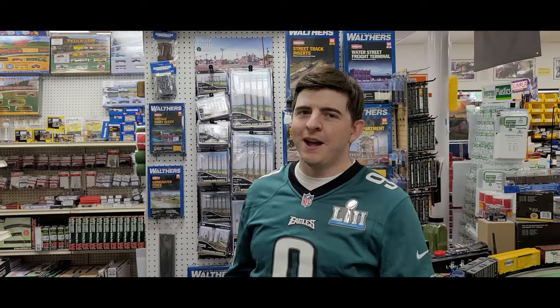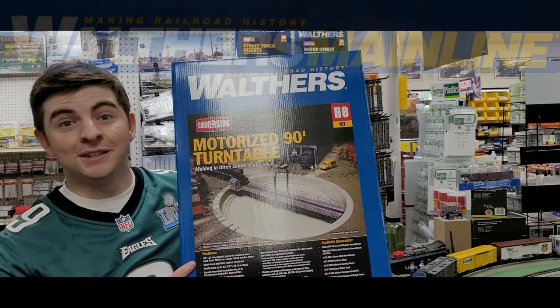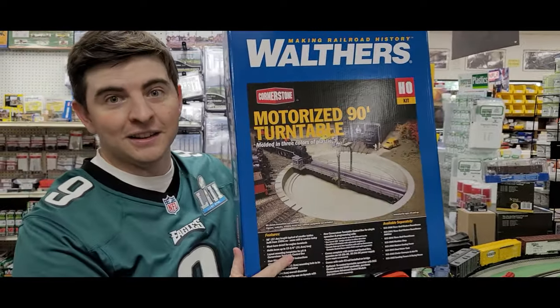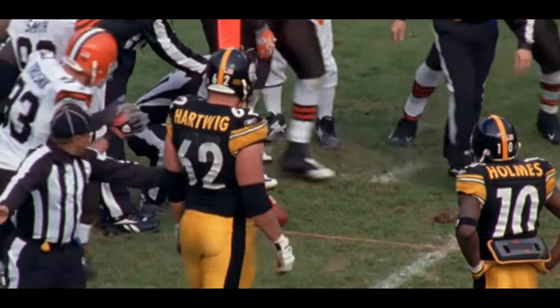Weighing in at 2 pounds from the University of Walthers, we have here the 90-foot motorized turntable. Wow, this is really cool. I'll tell you what, you will not need to bring out the chain gangs on this guy because that is exactly 90 scale feet. They stretch it out. Oh boy, an inch and a half short.